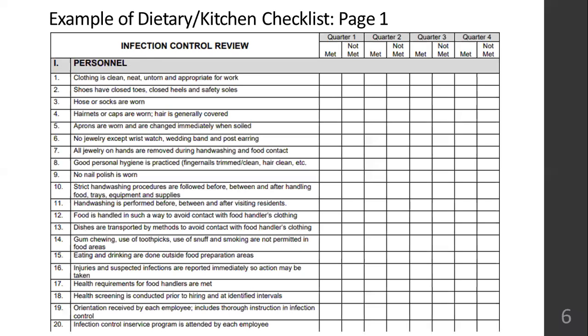So this is the checklist. There are different parts of this checklist. The first part is about the people who work in the kitchen. You can take a screenshot of this checklist.